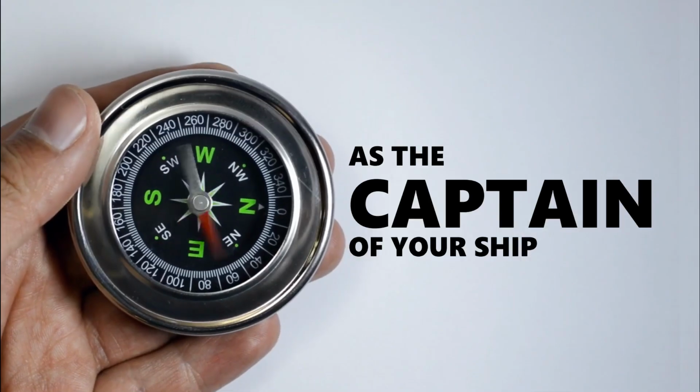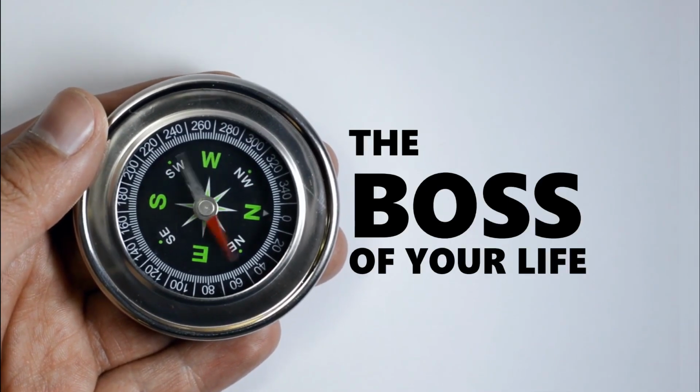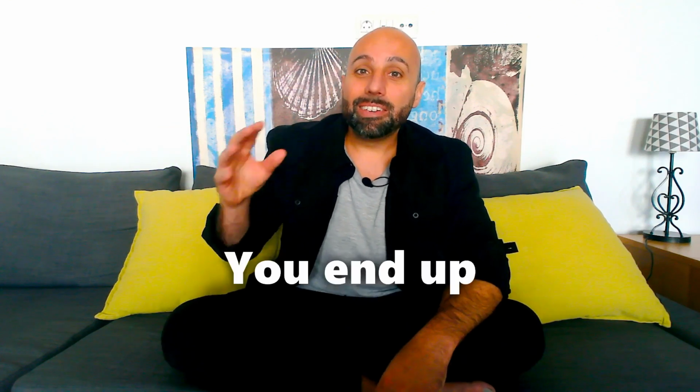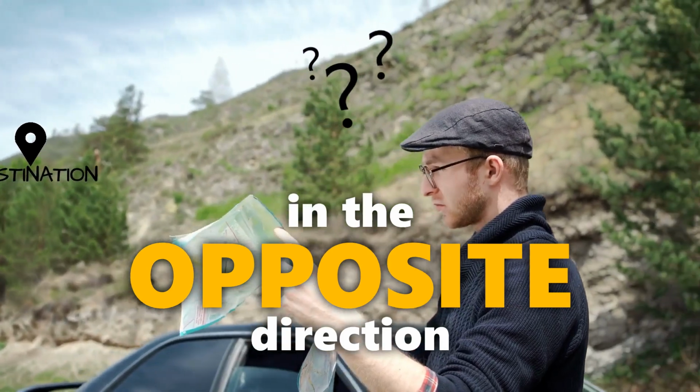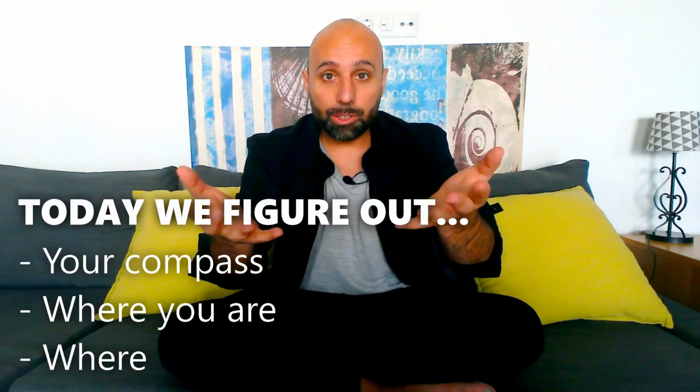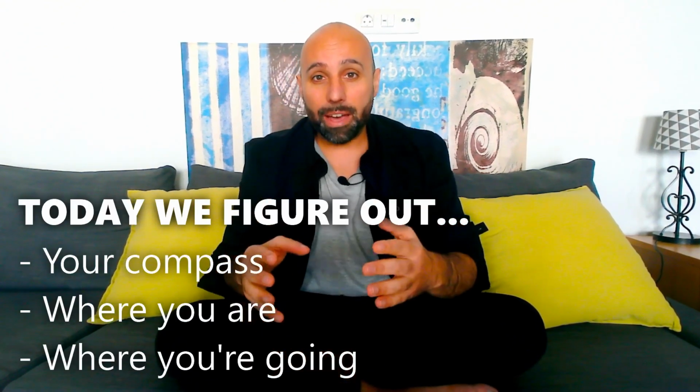Well, okay, yes, nowadays we got radars and other technological instruments, but as the captain of your ship, the boss of your life, a compass is all you need to get where you want to go. This compass guides every decision you make, and without a compass, you end up in the opposite direction of where you think you're headed. Today I'm going to help you figure out your compass, where you are at the moment, where you're going, and basically in less than 10 minutes you will have a crystal clear idea of your direction.